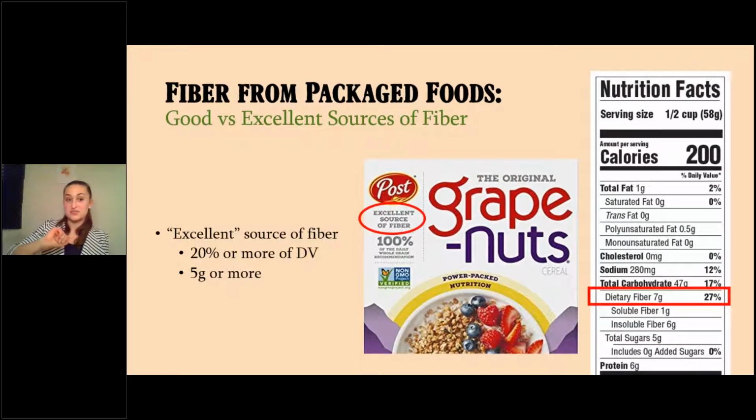Similarly, what's the difference between a good and an excellent source of fiber? An excellent source of fiber has 5 grams or more of fiber per serving. As opposed to the grape nut flakes, this is just the original grape nuts. Grape nuts are an excellent source of fiber because if we look at our nutrition facts label here, in this little red box on the right, we can see that one serving has about 7 grams of fiber. So that falls within our 5 grams or more range in order to be an excellent source of fiber.